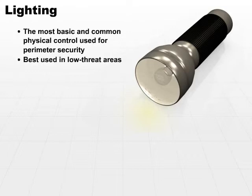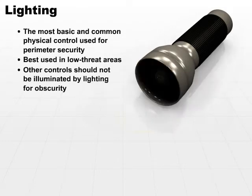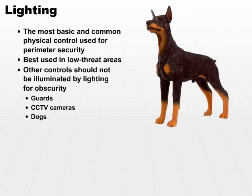It just illuminates. When you illuminate an area, anybody who's determined is probably going to be able to get around illumination, and it's not going to bother them that much. But you do want to make sure that if you have other controls in place, you should not use your lighting to illuminate additional controls. The idea is, if you have multiple controls on guard, such as security guards, closed-circuit TV cameras, or guard dogs, you don't want to point out their existence and their presence by lighting them up.